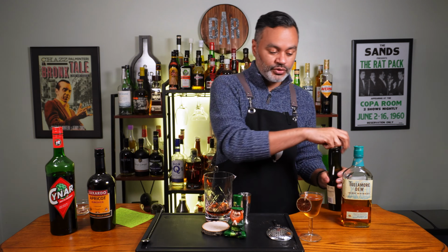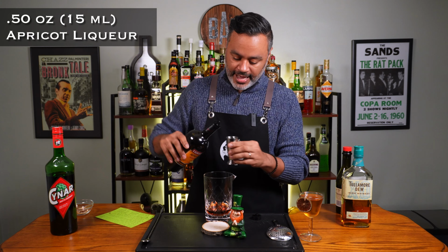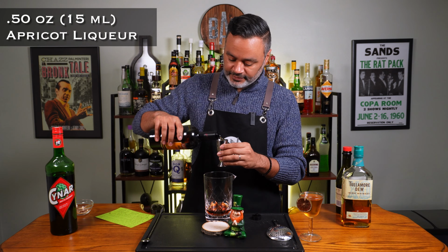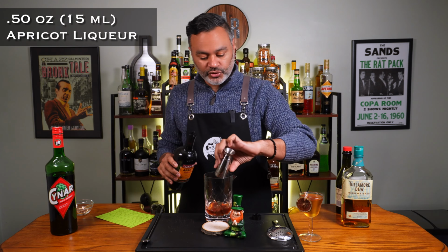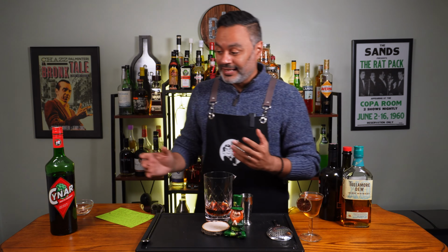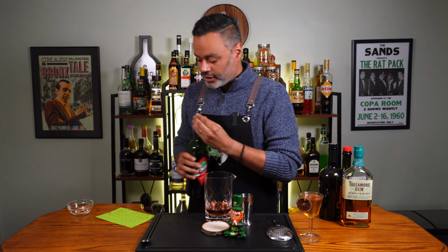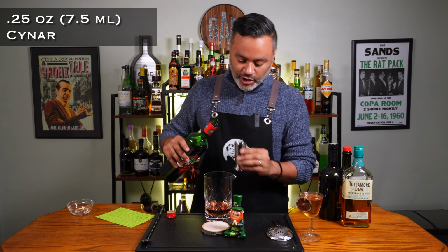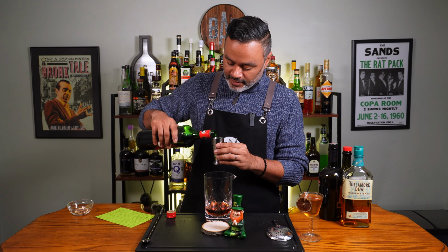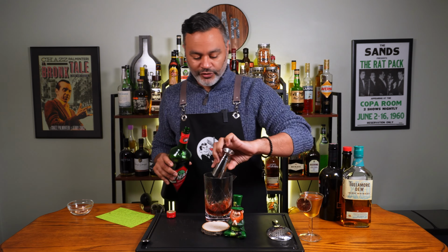And next, we're going to be using some apricot liqueur, and we're going to do 1/2 ounce of our apricot liqueur. So this is always fun to use. I love some apricot flavors in my cocktails. Now, last but not least, and what excites me the most, is my favorite Amaro, and that is Cynar. We're going to be doing 1/4 ounce of some Cynar, which should add some nice bitter notes to the cocktail. So that's going to be fun to try. All right, so 1/4 ounce of that.